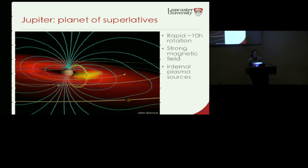So, moving on to Jupiter. Jupiter is, as I'm sure you know, the biggest planet in the solar system. It's the fastest rotator with a less than 10-hour period. It's got the strongest magnetic field, and it's also got the strongest internal plasma sources. So previously we were talking about the solar wind as being the source of plasma that drives the Earth's aurora. But here at Jupiter, we've got to consider these moons deep inside the magnetosphere.